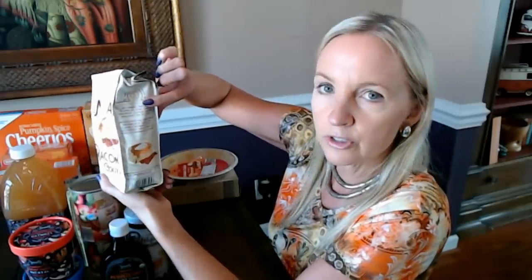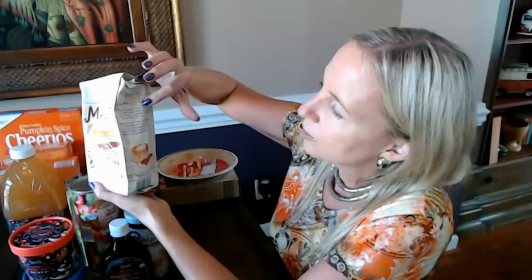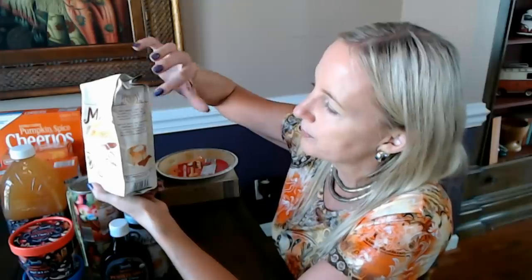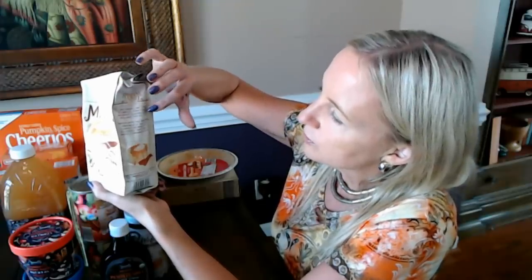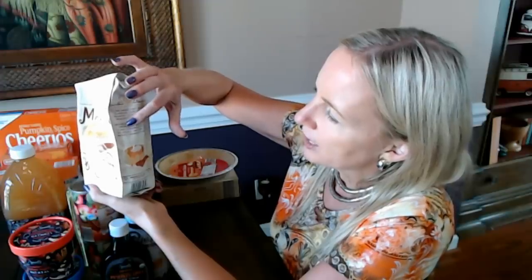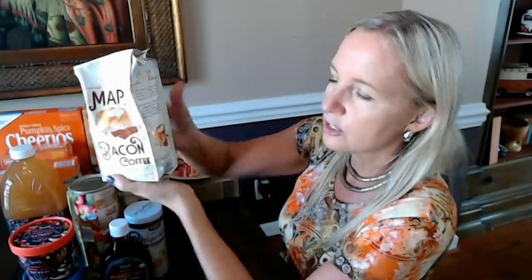And on the side over here, you can read about it. This unique light roast blends all your favorite breakfast flavors into one indulgent cup of coffee. Infused with the irresistible smokiness of bacon, the flavor is rounded out by a deliciously sweet finish of maple and caramelized sugar. Very nice. Maple bacon coffee from Burissimo, which is an Aldi brand.